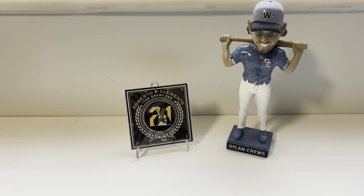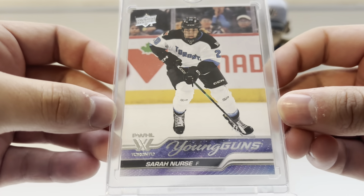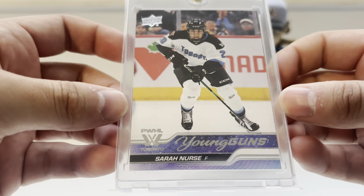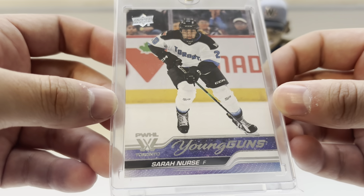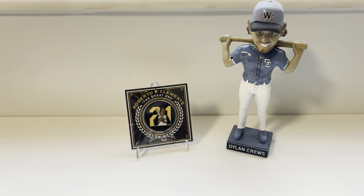So my biggest Young Guns I pulled was Sarah Nurse, one of the best Canadian hockey players probably ever. Definitely in modern times as far as accomplishments. Definitely look her up. She's won a ton of different medals with Team Canada. I also got to see her in person when they came through Pittsburgh. So really happy to pull that one.